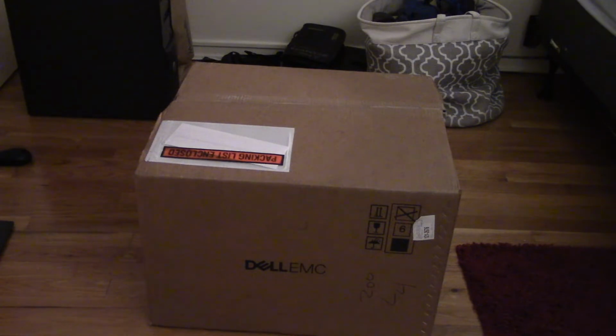But anyways, all South Park jokes aside, I used a small portion of the money I inherited from my grandmother to buy myself a new server. What happened to my old server, you may ask? Well, I had two old servers. I had a Dell PowerEdge T110-2, which I sold on eBay and made about $400 for.